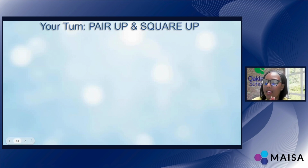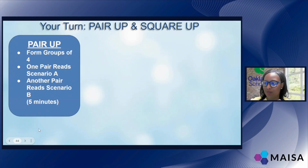So with that being said, this activity is called Pair Up, Square Up. With this activity, we're going to ask you to ultimately come together with 4 people in your group. One pair is going to read scenario A together, and you're going to be looking for those key components that are a part of the coaching cycle. And another pair is going to read scenario B. You can spend about 5 minutes reading through that report, looking for those core components, thinking about what might be missing and what may need to be strengthened, okay?